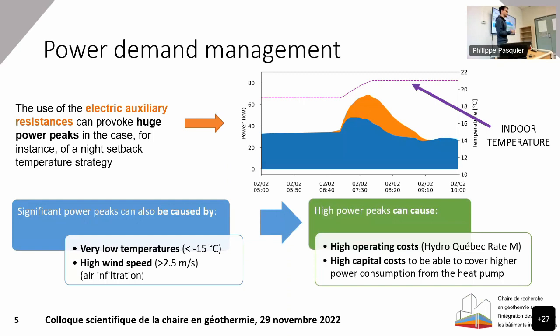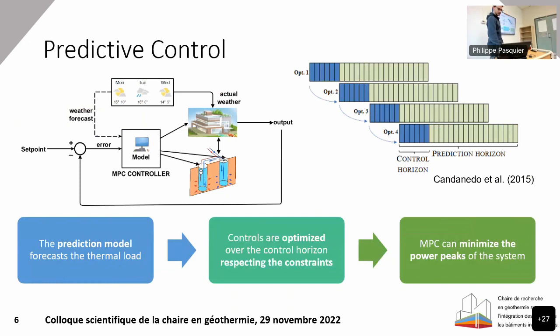So what can be done is a new kind of control system called predictive control, MPC, which is the acronym for model predictive control. And here you can see a little schematic of it. If you use weather forecasts and a model that interprets the forecast to calculate the loads, you can know in advance about the peaks and the problems that could occur in the building. So based on this, you can control the wells and also the building to adapt and to optimize the system.